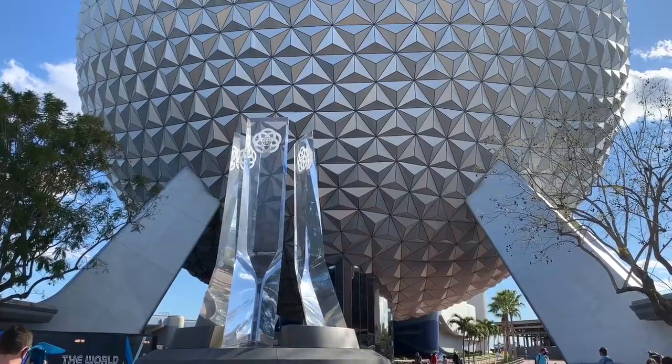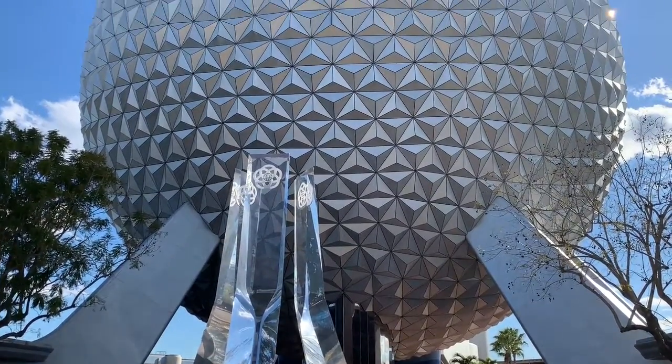So, as part of the transformation of the park in 2019, the Leave a Legacy monoliths were removed from the EPCOT entrance. This was done, of course, to make way for construction of a new, cleaner entryway. And let me tell you, if you haven't stepped into EPCOT yet, this entryway is phenomenal. It is filled with so much green space, and there's that lovely fountain that they've just put in. It is simply gorgeous. But, of course, Disney had always said that they would be bringing back the Leave a Legacy tiles for guests to be able to see.